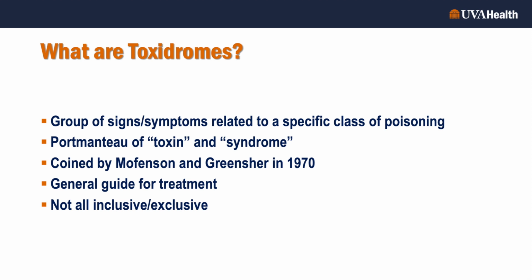The idea behind a toxidrome is that instead of trying to memorize any number of different specific poisons, toxidromes allow us to group these signs and symptoms together and group types of poisonings together, and that way we can provide a general guide for treatment.